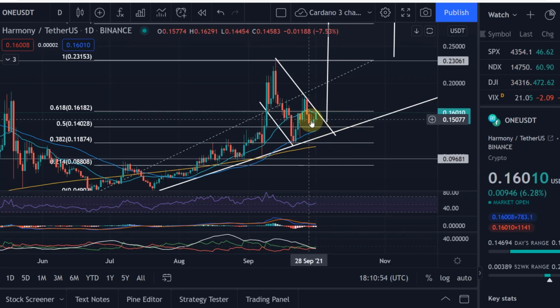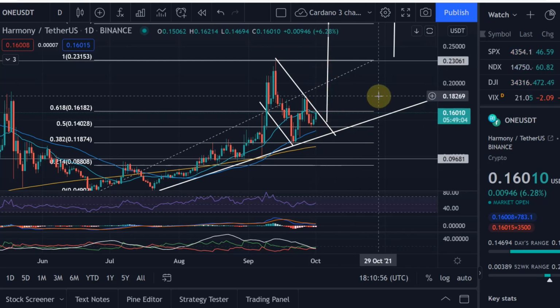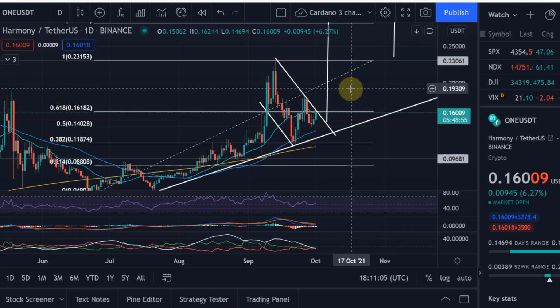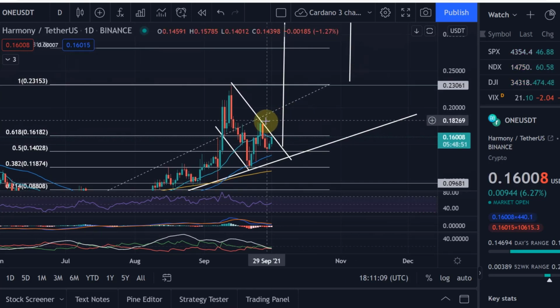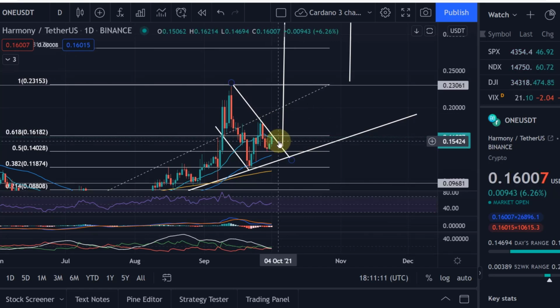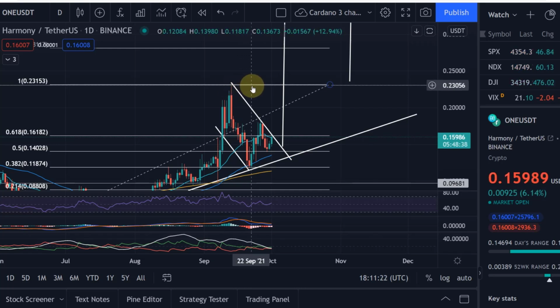I can't tell you if it's going to break out to the upside or not. At the moment, for me, more things speak towards a breakout to the upside than not. And nobody ever knows if a breakout is going to happen and be successful or not. But what you need to watch out for is the volume. And also, if this breaks out to the upside, I think that would be a very good potential to, first of all, get back to the old high here, which was on the 13th of September, where we went all the way up to 23 cents. Bear in mind, we're currently only at 16 cents.